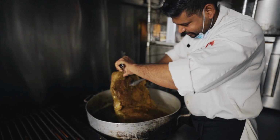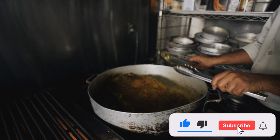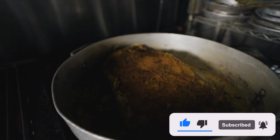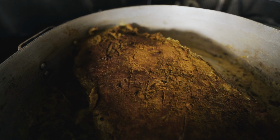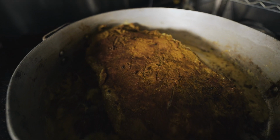So now you guys see that, how the spice gets nicely colored. Nice brown, not burnt. That's why you need to keep it at a really slow temperature.